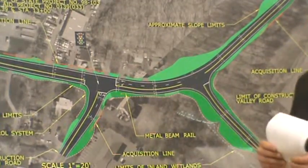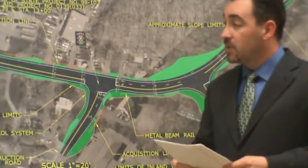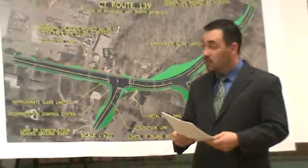That's the design of the project right now. I'd like to hand the presentation off to our rights-of-way coordinator, Mr. Doug Holland.